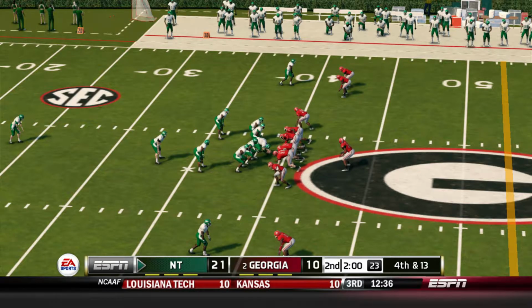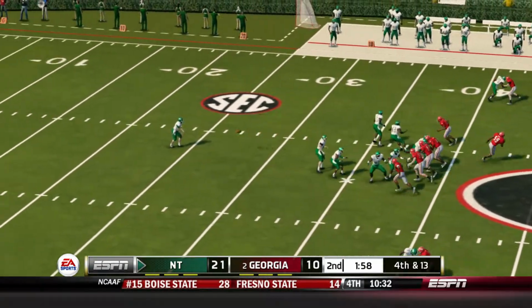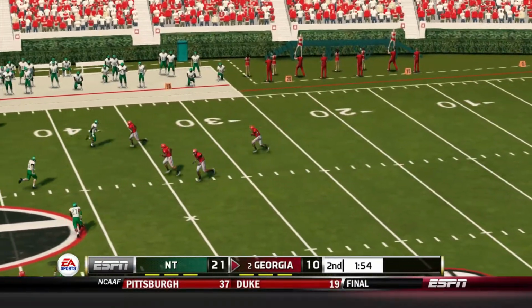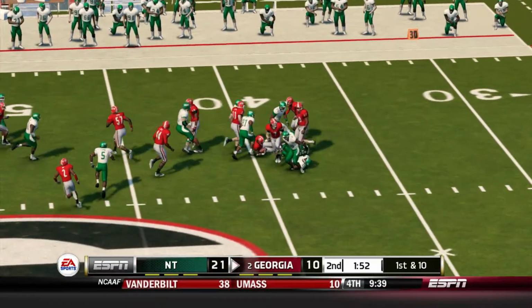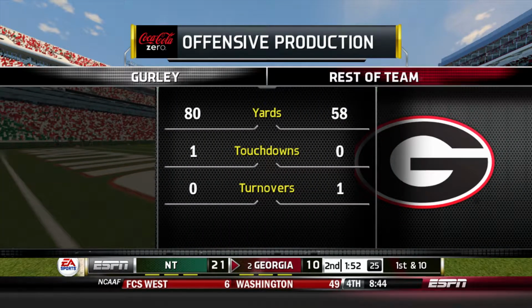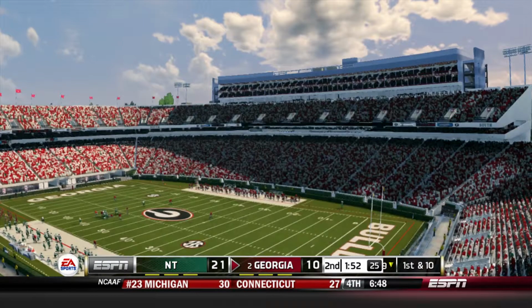Breedlove awaits the snap. Oh, he got nailed on that one. Georgia's game plan coming in, obviously, to run the football, control the clock, control the line of scrimmage. They're doing some of that, but they're behind on the scoreboard, so it really doesn't matter. Something's going to have to give in the second half.